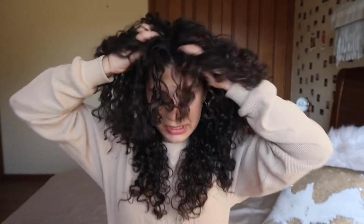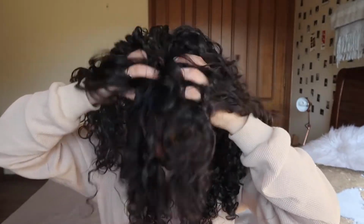So I'm just gonna do this. Shaky, shaky. Okay, and I'm going to go a bit lower, maybe like back towards the crown of the head. And just to touch, it's only slightly damp, like the slightest bit. Fluffing up those curls, and as you can see, we're already starting to get a lot more volume.